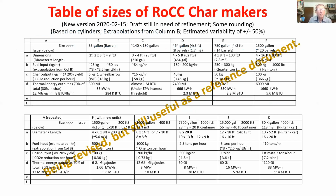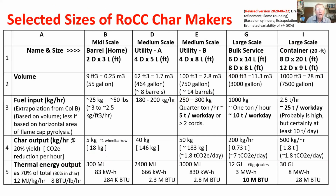I made a table of the sizes of the kilns, and I'm revising it, but I wanted to leave it available as a sort of reference document. We're not going to try to read the details of this here, but it is in the manual, which is on the internet, though noting that it's being superseded even as we speak. I have extracted from that something more selective, selected sizes of RoCC char makers.